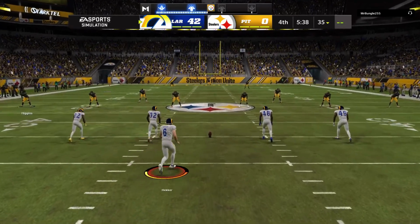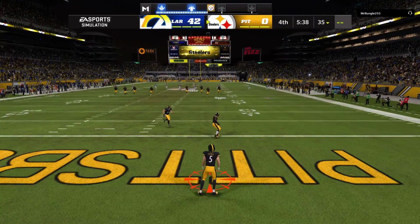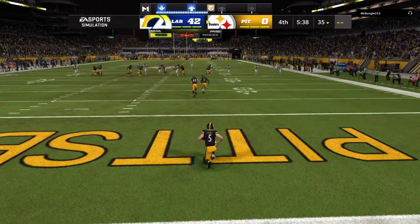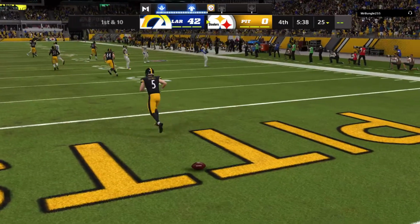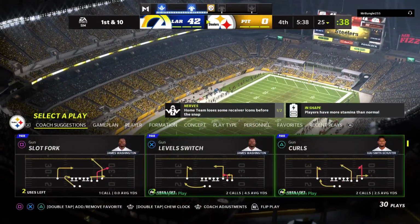Out is the kickoff unit as they run up and send this one away. The return man down to a knee, and this will come out to the 25-yard line.